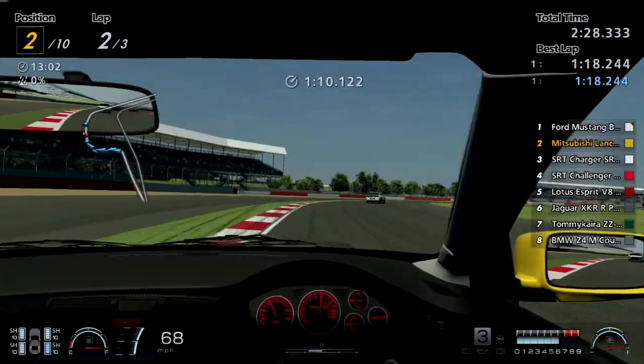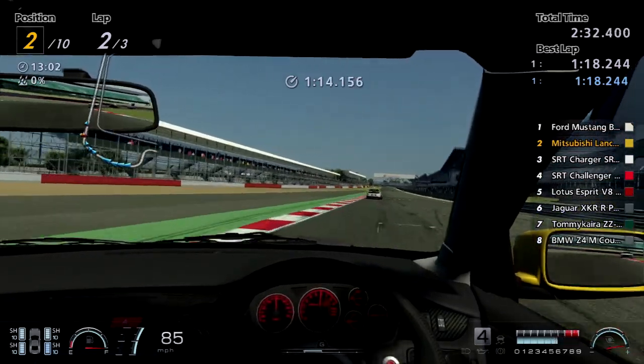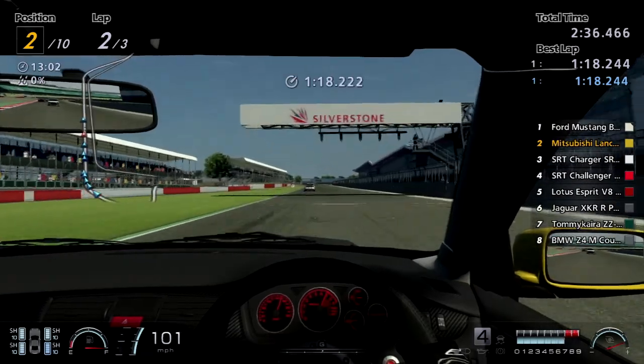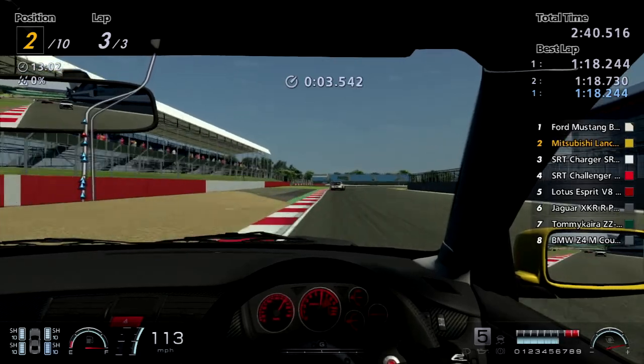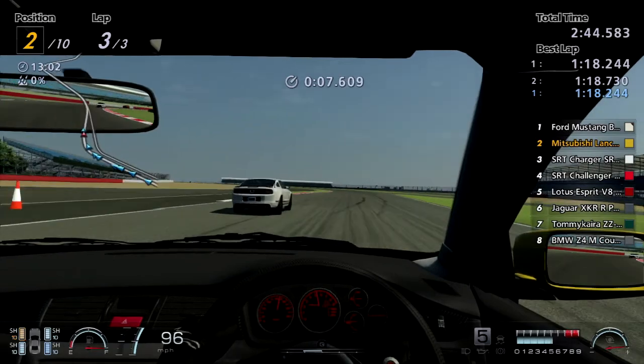I kind of forgot about the Mustang. I was kind of focused on both the Challenger and the Charger because I think they're both much heavier cars anyways. They're quite neat cars, I might say. Almost as if I'm hinting at the fact we're going to be using one of them.